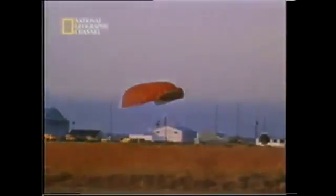Armstrong managed to eject just in time. But parachutes are not an option on the airless moon. The lander must work perfectly, and the landing site must hold no surprises.